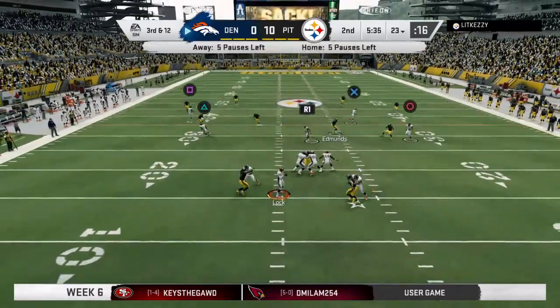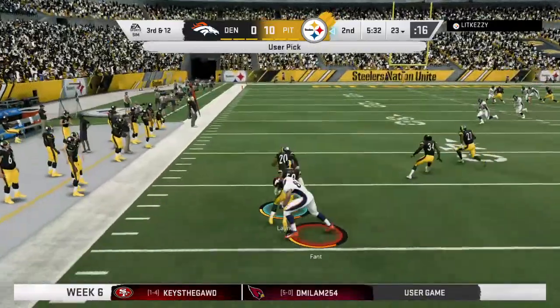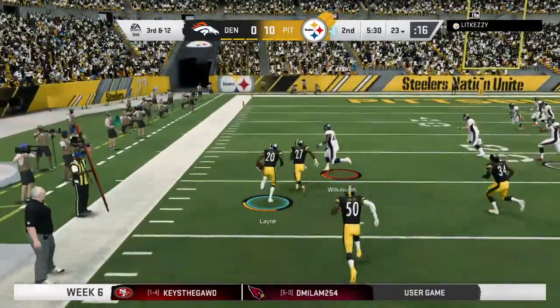Throwing his Lock on third down. He rifles one that's intercepted. Picked off by Justin Lane.